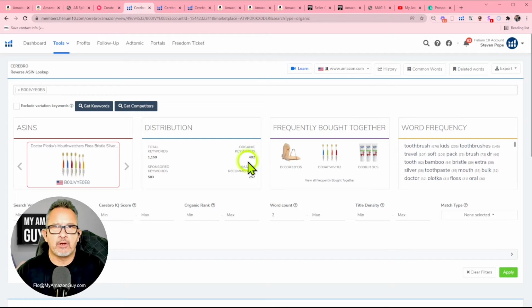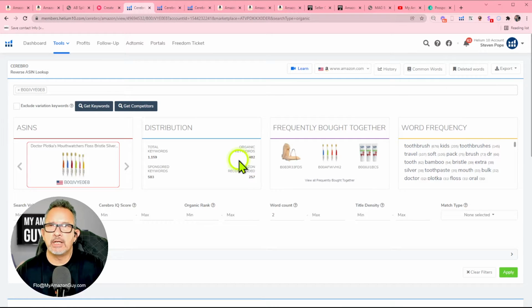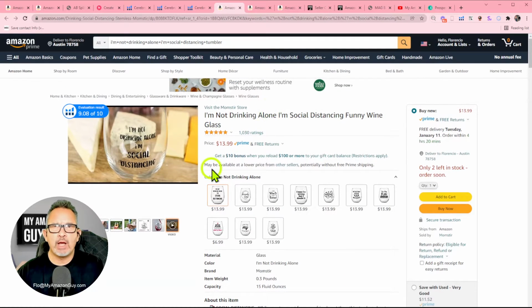Based on the competition out there, doing a little bit of reverse engineering of what some effective toothbrush companies are doing, we estimate that you should actually be trending and indexing for 6,000 to 7,000 organic keywords. And I'll give you an example. One of the products that we represent, unrelated to yours, is funny wine glasses.